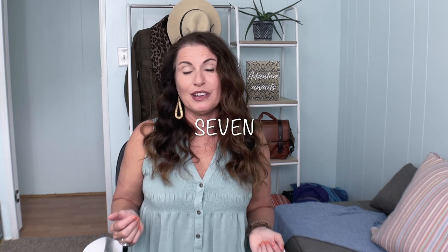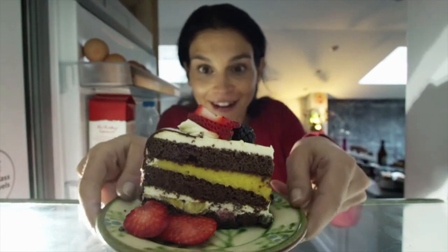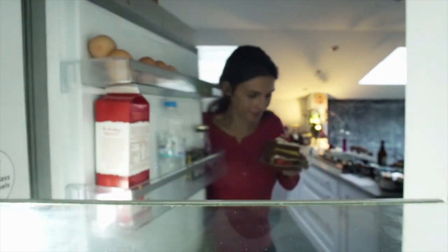Before you leave on your trip, use up all of the perishable foods in your refrigerator. And that way you're not having to throw it away and wasting food when you get home from your travels.